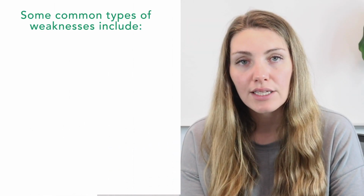You want to analyze every question that you missed and why you missed it so that you know what to avoid in the future. Identify patterns of mistakes based on any number of factors, like the question type or how confident you felt answering that question. Some common types of weaknesses include the following.